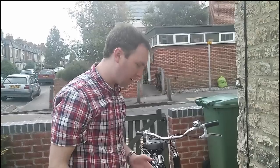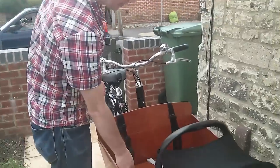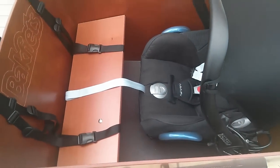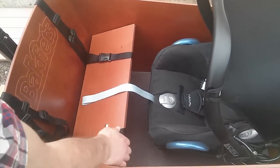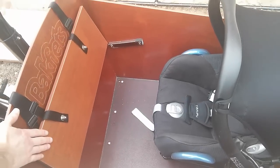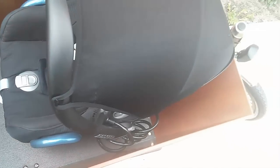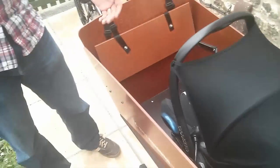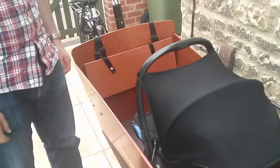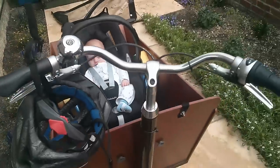So with the car seat inside of the Bakfiets, you can see that there's still going to be room for another child to sit up here, although it would be a bit squished. But one of the reasons why we got the longer one is in case there are future children. You can always just put up the seat like so, and then you can stick bags in here. So we will put in the nappy bag and everything else that we might be taking with us, and it doesn't really bother the baby, and you can still go around okay. So that's how you get the car seat in.